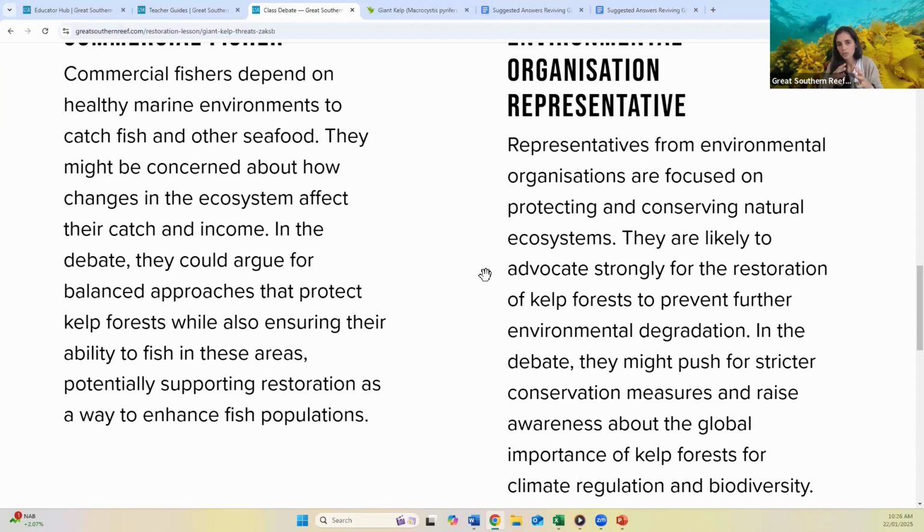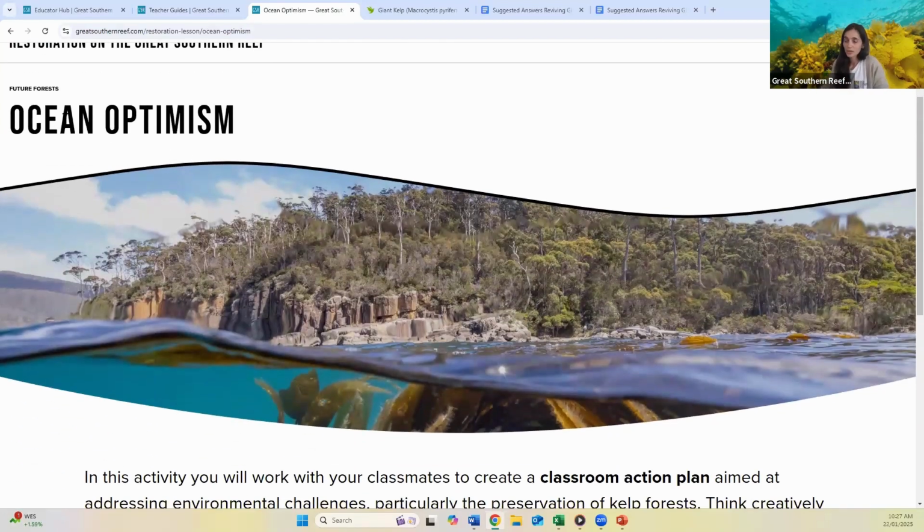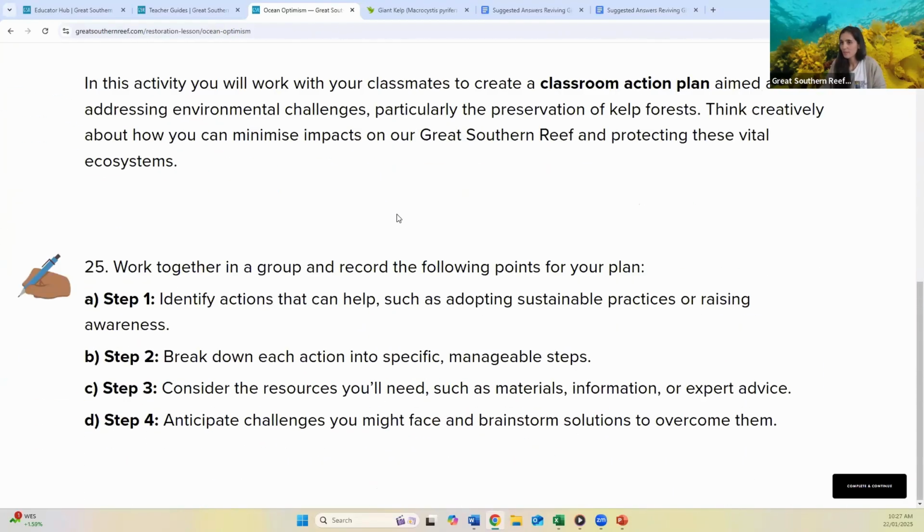And the group has to come up with a very strong case study to then be able to get the funding. And this is the last activity, or the last lesson, in this school kit. And it ends on a good note and with a message of hope. So it's the ocean optimism.